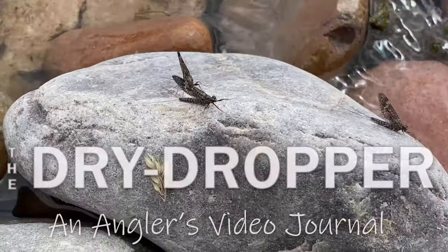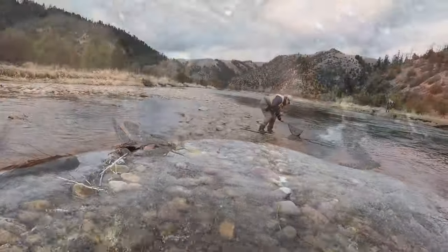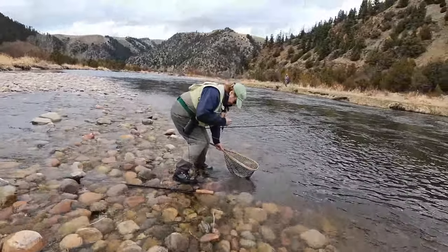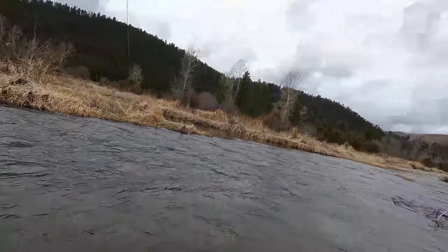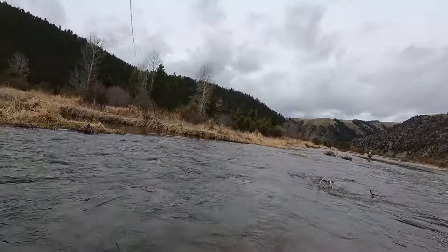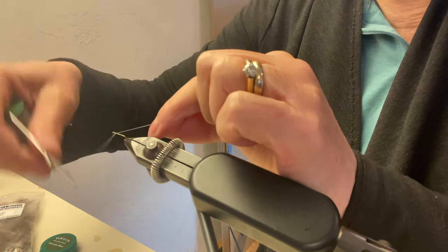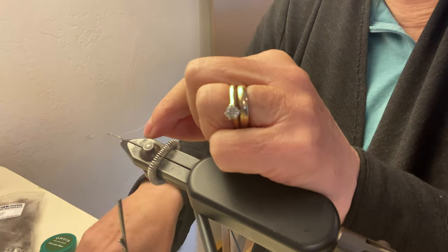Last weekend in April, and we are in search of the March brown hatch. On your TV. Oh, good. For the March brown hatch, we tie our own pattern. It's just a variation of a CDC caddis. Just gonna tie up one last fly before fishing this morning, hoping for the March brown hatch.